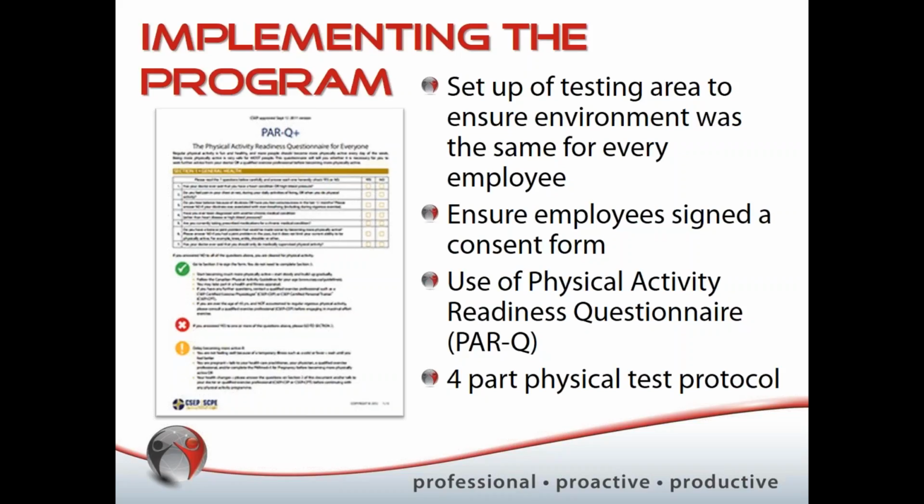We also use a PRQ Plus. It's a physical readiness questionnaire. Many of you may have taken them if you've ever gone to start up with a gym or trainer. But basically, it's asking the employee to commit that they are physically able to do these jobs. And it's a great screen to get the employee to think about their health in a different way.